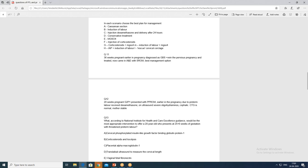28 weeks with PPROM. Okay. Now next question, question 12. 28 weeks pregnant, second gravida. Now the patient is having PPROM. In the earlier part of this pregnancy, because of preterm labor, she has already received steroids. Ultrasound is showing severe oligohydramnios and cephalic presentation. CTG is normal. Mother is stable.